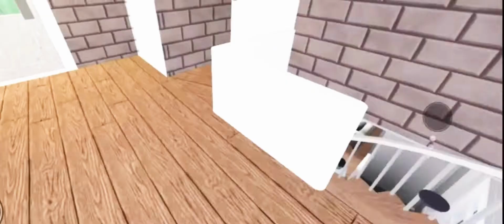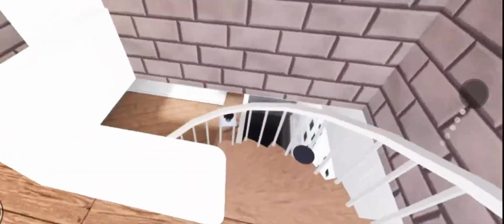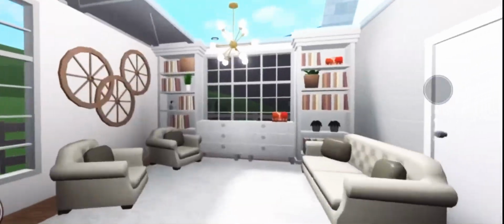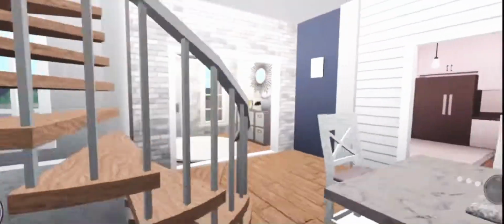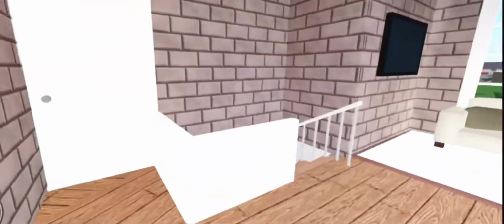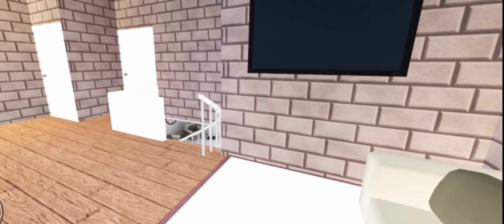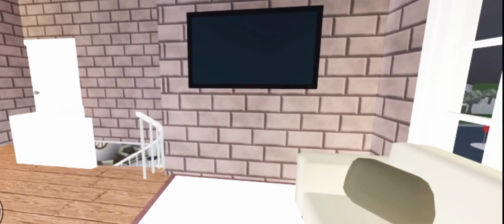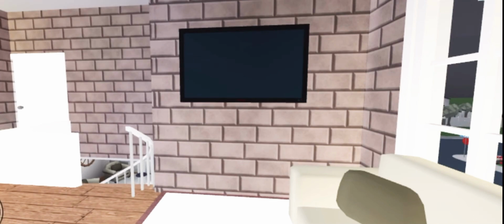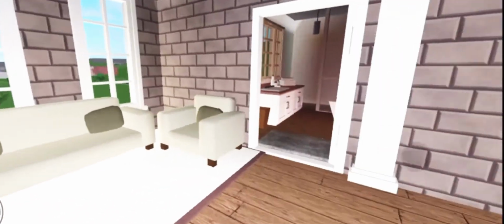Now, here, as you can see, I have this nice little chilling zone downstairs in my front living room, and I just realized that I didn't have any TV, so I put a TV there, so you can sit down and watch TV. We also got a brick wall that matches everything here too. But yeah, okay, now let's go to the closet.